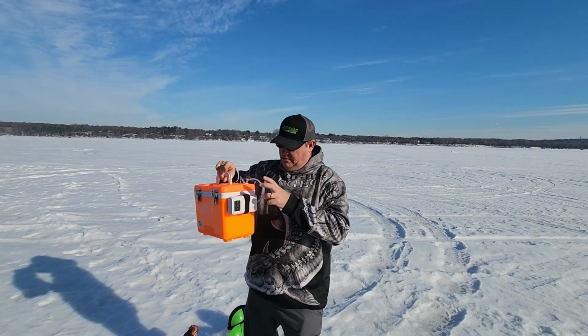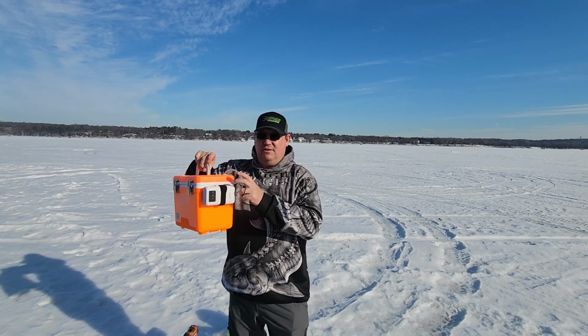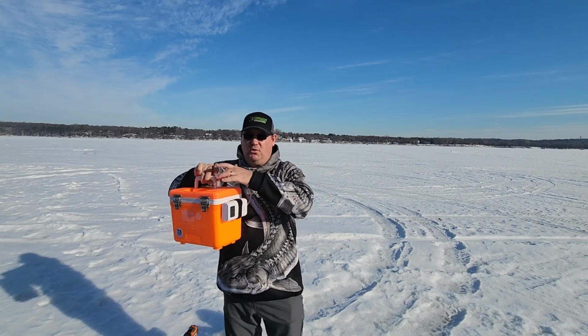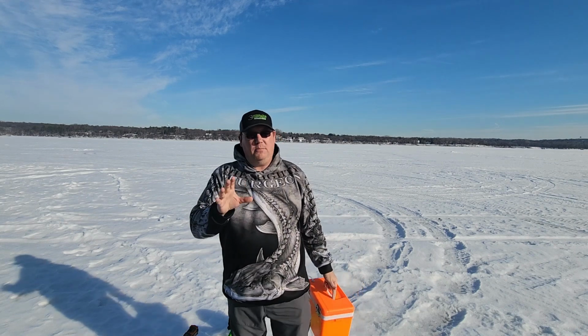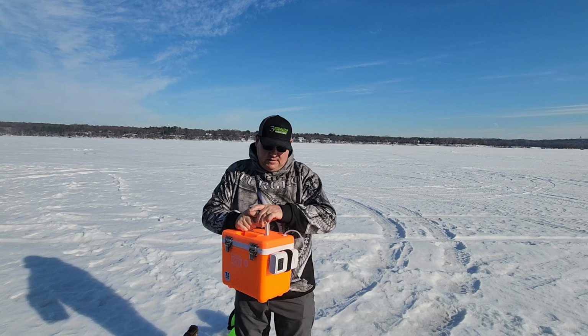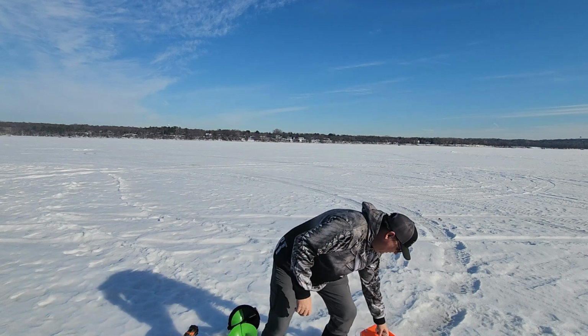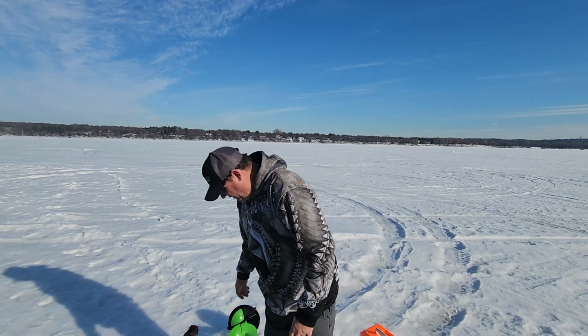And I did chat with Engel, and they're going to start packaging these aerators with this cooler, or their line of coolers. So it's going to be a little higher price, obviously, because that bubbler is a little more, but a nice upgrade from that not so great bubbler they package with it currently.